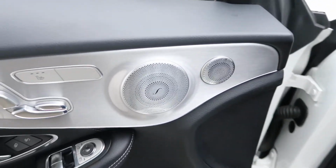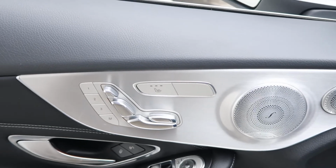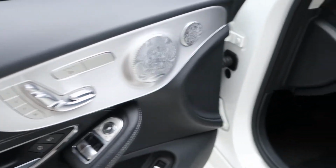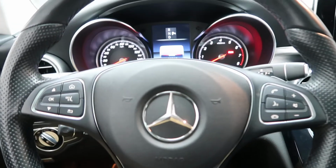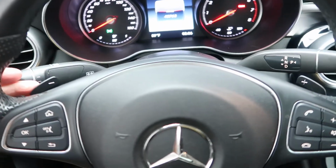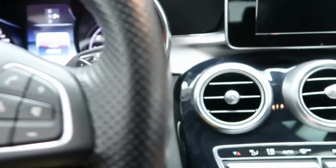Nice brushed aluminum trim, heated seats, memory seats, power windows, Burmeister sound system. Hopping in, we've got our steering wheel controls with Bluetooth capabilities, paddle shifters for extra performance. Let's go ahead and start it up.